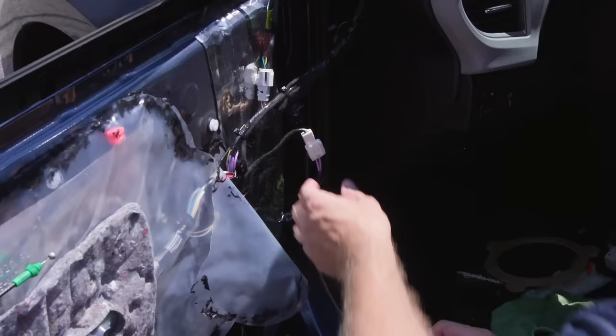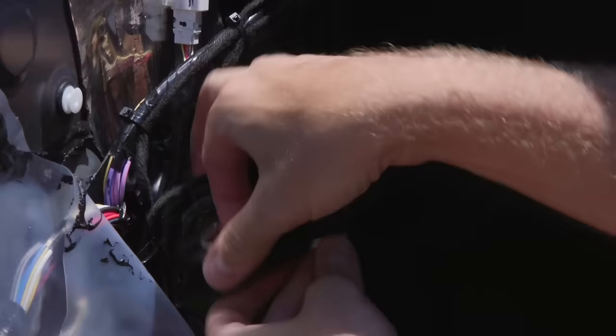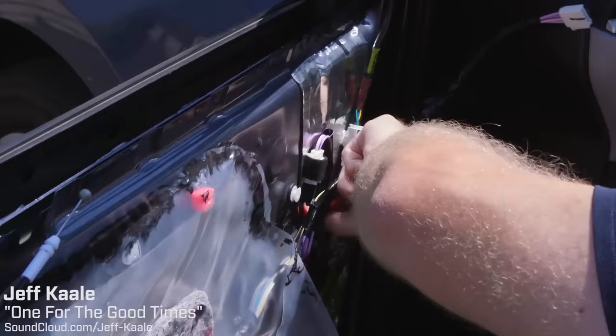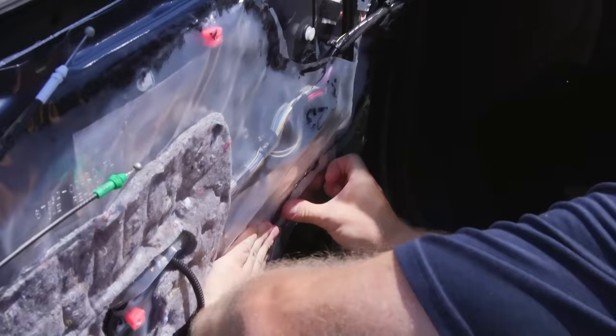So since we're gonna tuck the wire under here, we're gonna be a little bit concerned that this could rattle. So we're just gonna wrap the connector just one or two times with a little bit of tape, just to prevent it from rattling. Go ahead and reattach our vapor barrier and just mount the woofer.